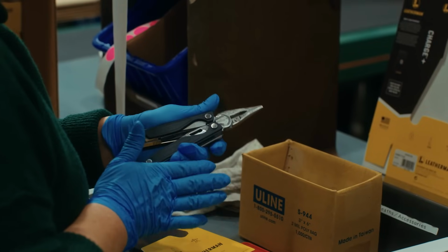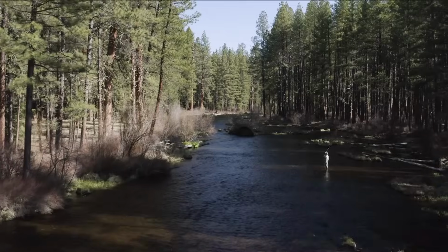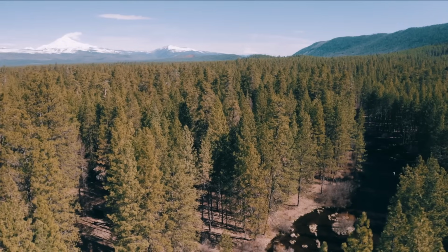Our products are then packed and shipped to over 175 locations around the world. So wherever work or adventure takes you, you'll be ready for anything.